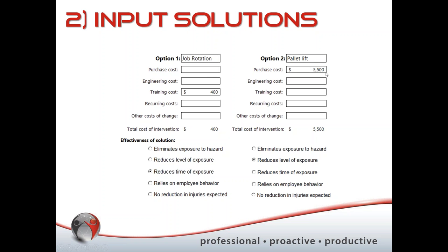Option two is a pallet lift. It costs more money. They put in the number of $5,500 here, so that's the cost of purchasing. You'd also potentially want the cost of engineering or installation, et cetera. So you want the overall cost in there, and then ultimately it reduces the level of exposure. What's nice about this one is it allows you to have multiple different solutions to the same problem, and takes all of those solutions and adds them together for you so you know what to expect.